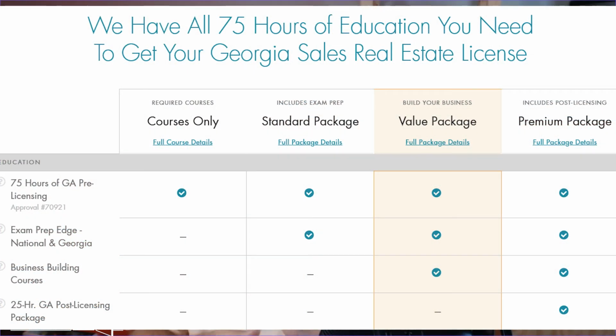The value package does include a business building course, and the premium package includes your 25 hours of post-licensing course that you're going to have to take within your first 12 months of licensing. So if you're confident that real estate is the career for you, you can jump in and get the premium package. You can sign up for this course, get started today, and start counting towards your 75 hours.